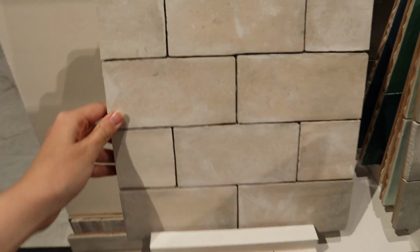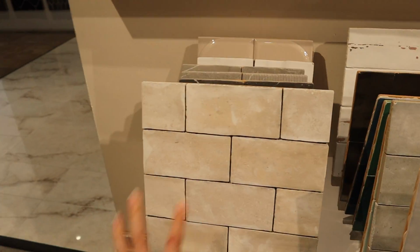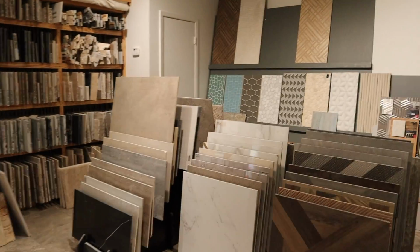Yeah, there's 4. I really like how warm and raw it is. I like how it has like an ashiness to it. Ooh, what's back here?